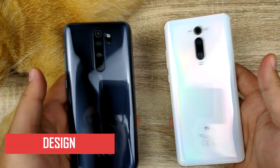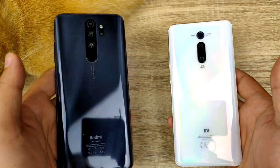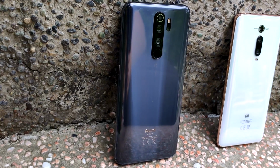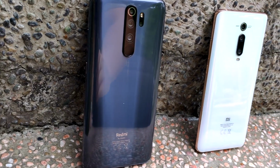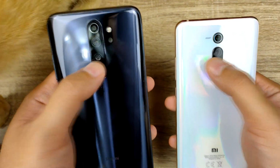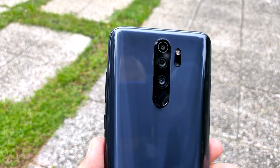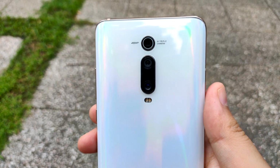You can clearly see the similarities between these phones, as you can expect, as it was made from the same company. Both have a simple and elegant design on the curved back made from Gorilla Glass 5, but still is a huge fingerprint magnet. Both have their camera placed near the center, with the Note 8 Pro sporting a quad camera setup, while the Mi 9T Pro having a triple camera model.